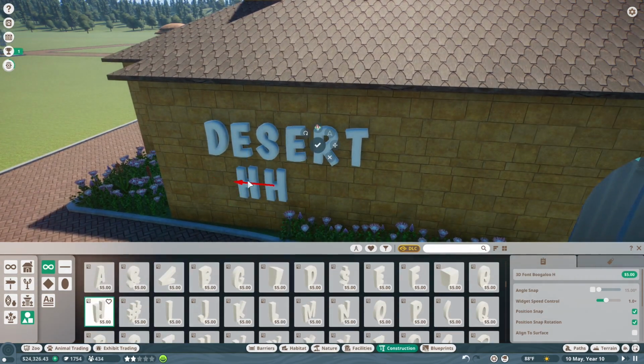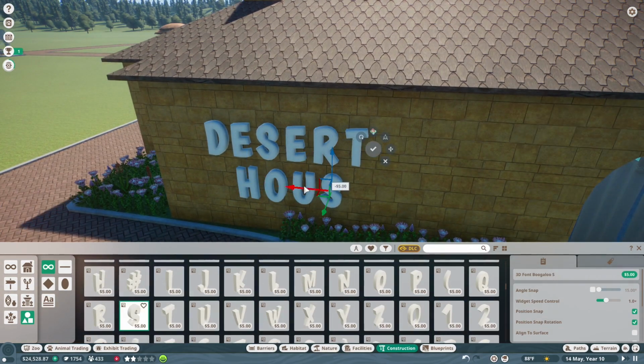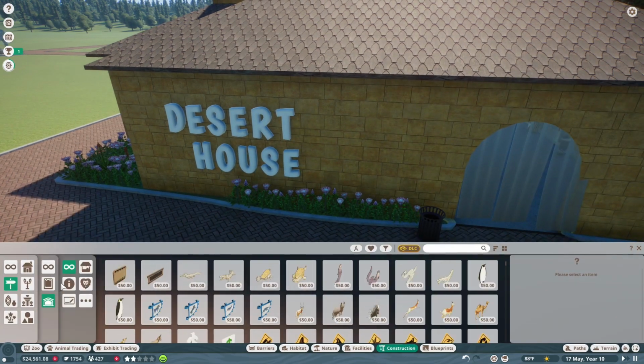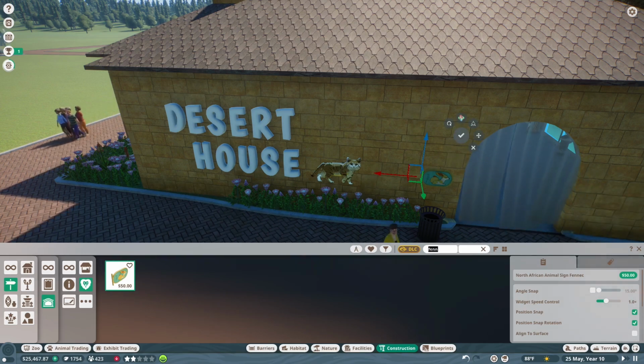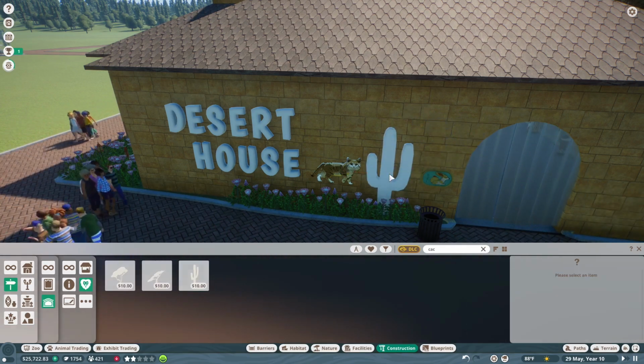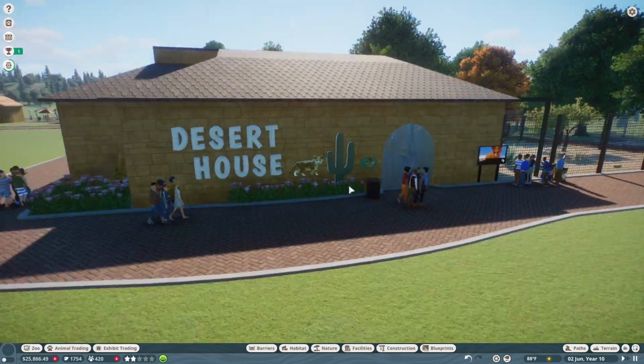I'm really excited about this little habitat house, little habitat area. Then we put in a sandcat sign, a fennec fox sign, and then we put in a cactus right there. But anyways, that is the end of the speed build. Enjoy the rest of the episode.